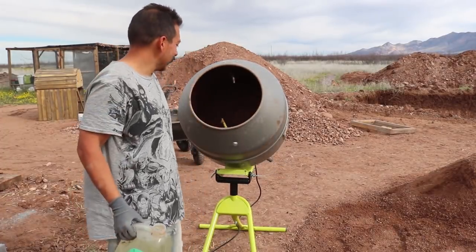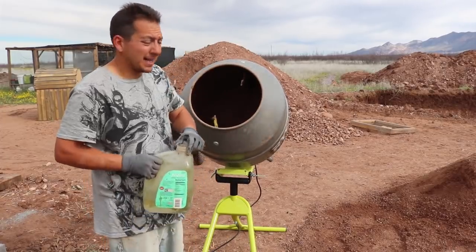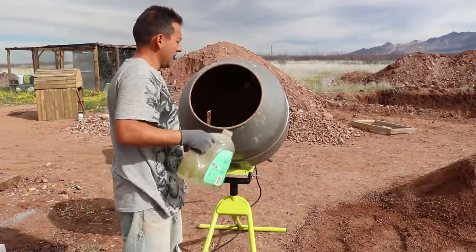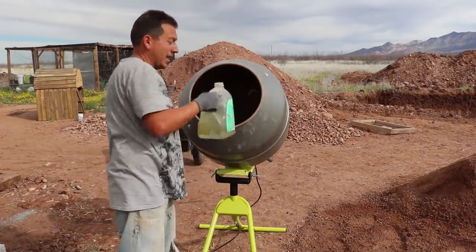So this mix, like I said, is already kind of wet from all the rain we got, so I haven't even been adding that much water. I've been putting maybe about 14 shovelfuls inside the mixer, and then adding maybe a third of a gallon of water. That's about it.